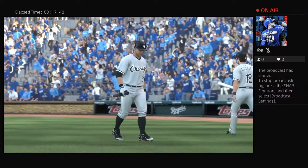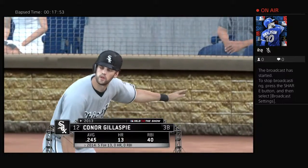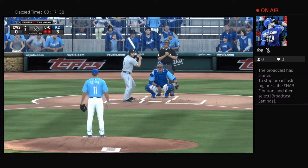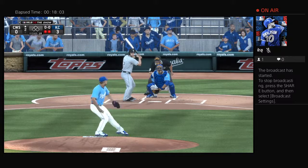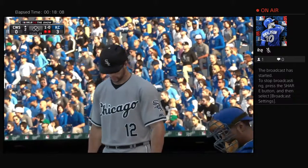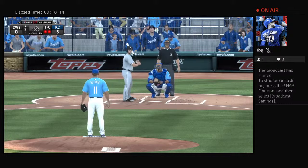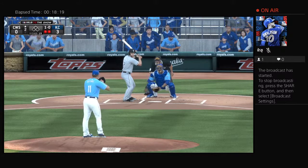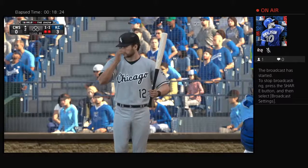Batting sixth, third baseman, Connor Gillespie. Connor Gillespie will stand in now. 2 hits in 5 trips for him in yesterday's ball game. And he'll lay off a fastball here in a good spot, but ruled a ball, 1-0. Looks at a sinker there that drops in, 1-1.